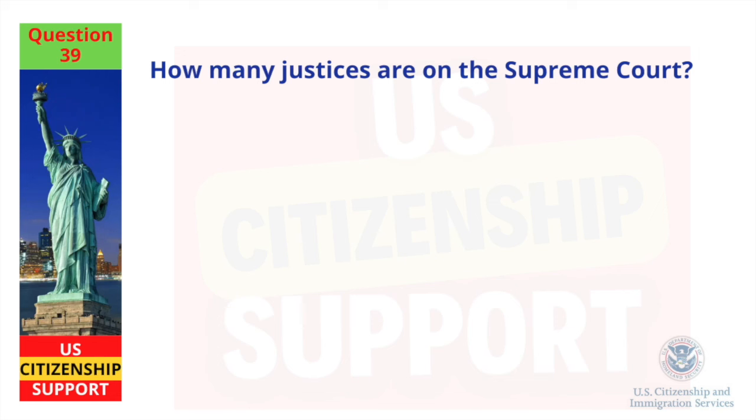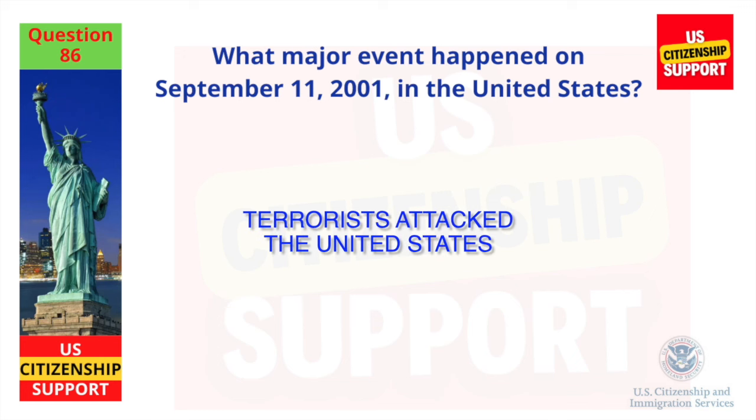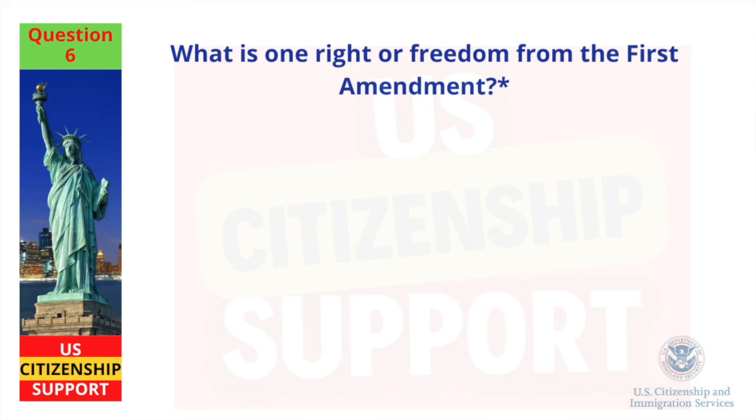How many justices are on the Supreme Court? 9. What major event happened on September 11, 2001 in the United States? Terrorists attacked the United States. What is one right or freedom from the First Amendment? Speech.